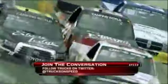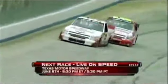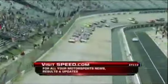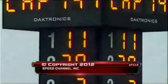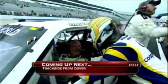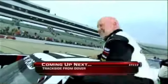A red flag midway through this race. We thought that it might end with Kevin Harvick in victory lane. He was the dominant truck. When they decided to go back out, the green flag flew. It was Todd Bodine who was out in front, and he was able to hold on until the second red flag came out. And Todd Bodine gets credit for the win at Dover International Speedway. Now it's time for trackside.